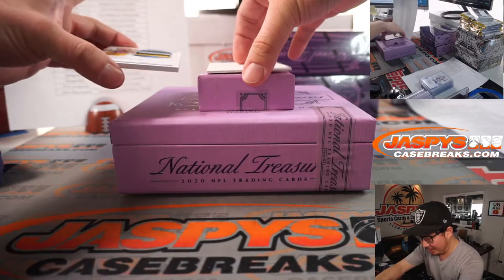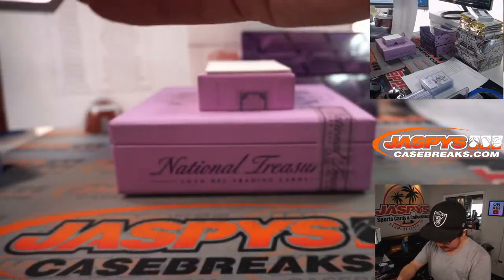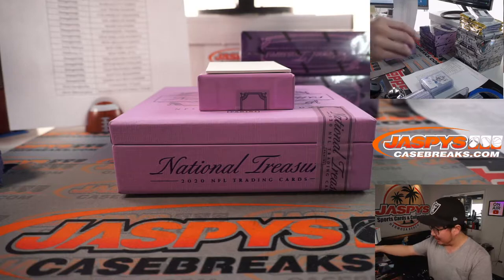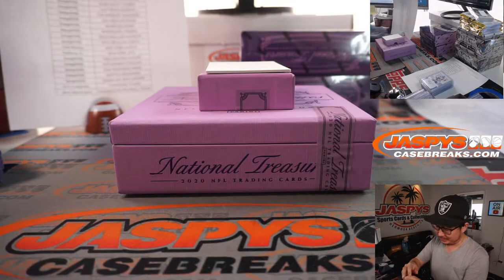And down here, oh, there he is, Justin Herbert. 1, 2, 3, 4 color patch and autograph. That's 20 out of 99. Chargers number block, 0. Glowbug.